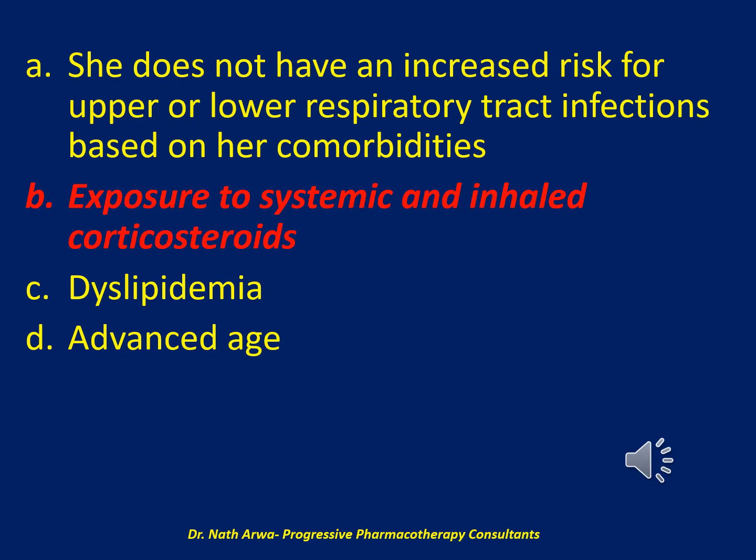In the UPLIFT trial, an increased risk for pneumonia and respiratory adverse events were associated with exposure to corticosteroids even by the inhaled route in patients with COPD. This patient's exposure to systemic and inhaled corticosteroids increases her risk for pneumonia and other upper and lower respiratory infections. Please proceed to the next question.